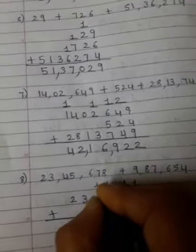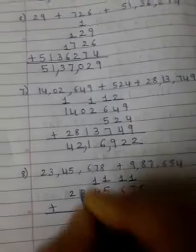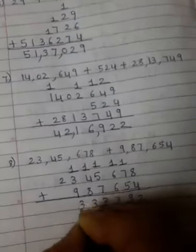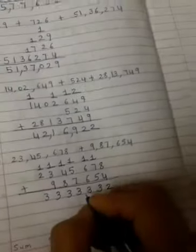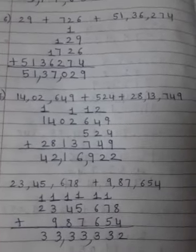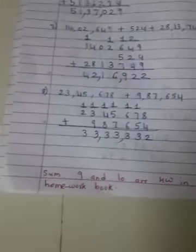6 plus 7, 13. 8, 9, 10, 11, 12, and 13. 9 plus 1, 10. Plus 3, 13. 3. 33,33,332.